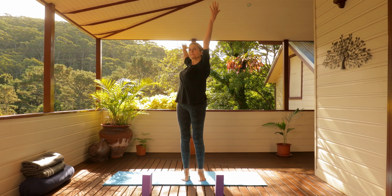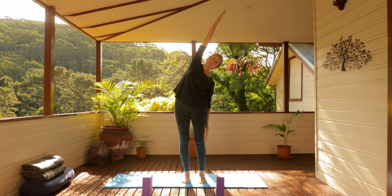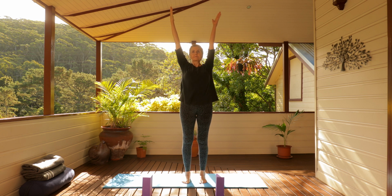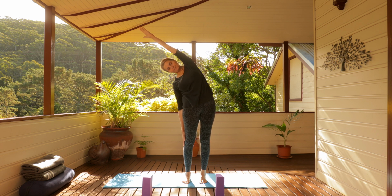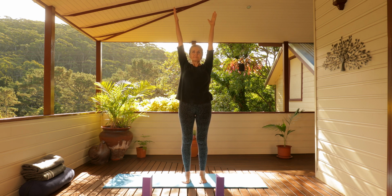Breathing in, pull back to center. Now breathe out, lean to the right. Breathe in, pull back to center. Breathe out, lean to the left. Breathe in, pull back to center.